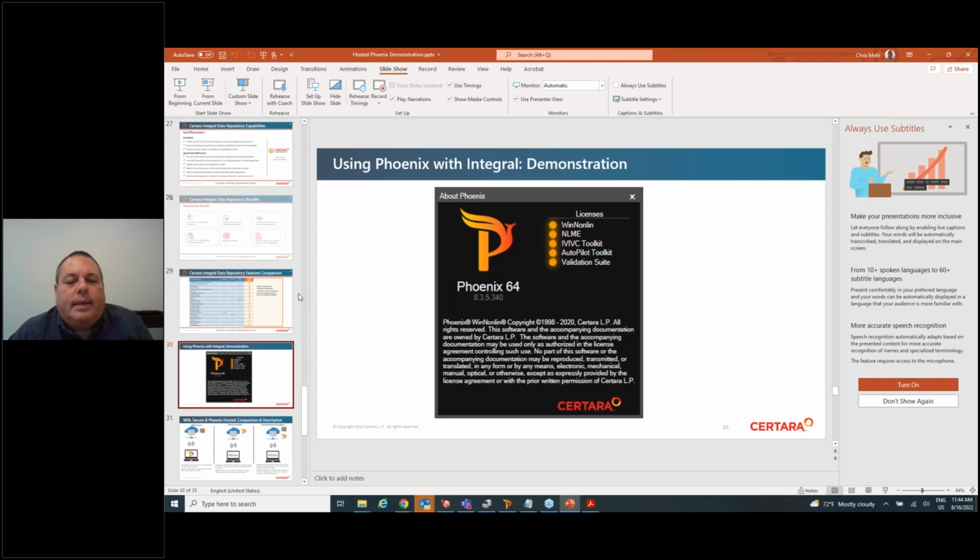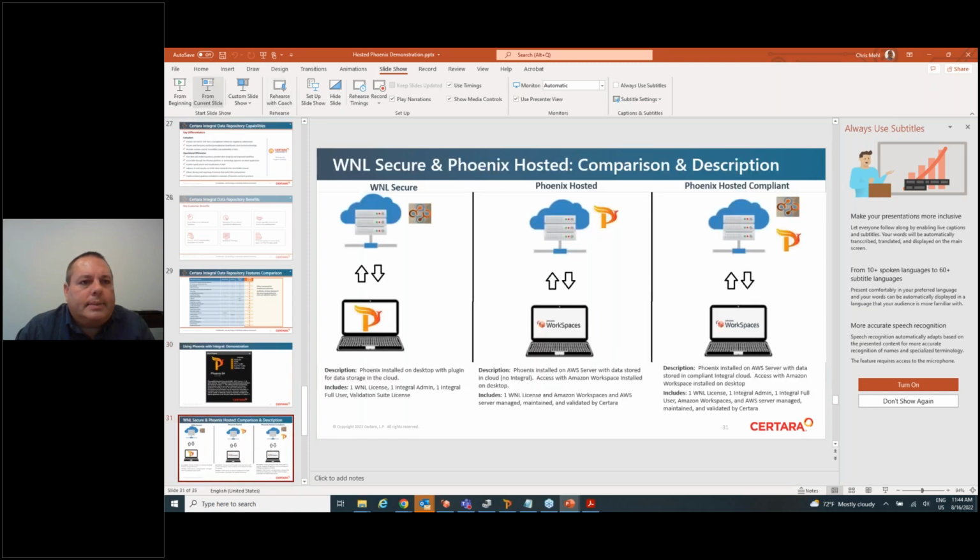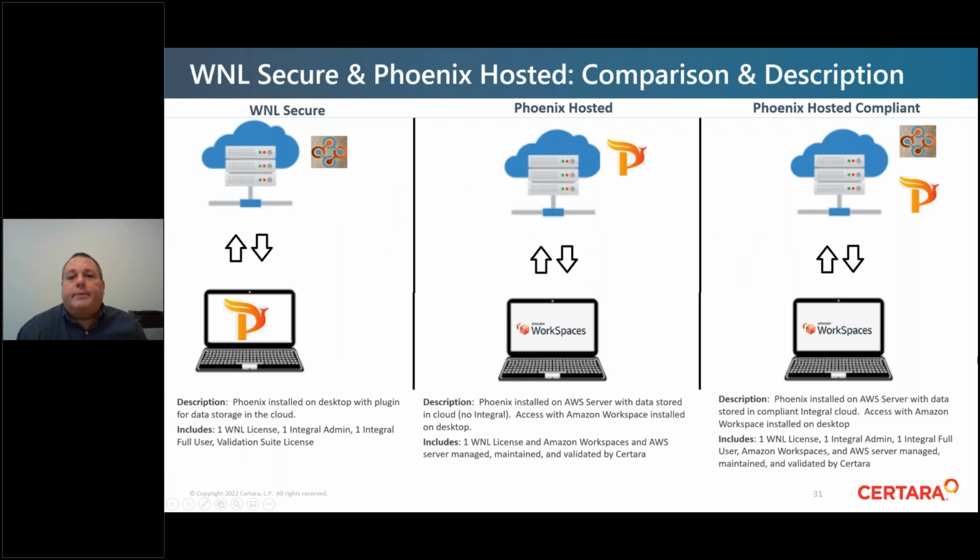So that's essentially a summary of Phoenix, Integral, and how they interoperate with one another. I did want to show the product offerings themselves. Now that we understand what Phoenix and Integral are, what types of products are available? The first is called WinNonlin Secure. WinNonlin Secure is Phoenix installed on a desktop with a plugin for data storage in the cloud. It includes one WinNonlin license, one Integral admin, one Integral full user, as well as a validation suite license.